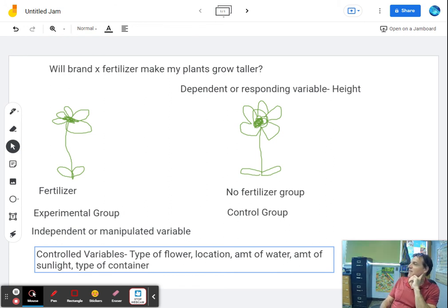Is my experiment valid? I only used one plant in the fertilizer group and one plant in the no fertilizer group. And because this group grew taller, I concluded that my fertilizer doesn't work. Is that a fair and valid statement? One finger, yes. Two fingers, no. Please tell the people next to you why that is not a valid statement.